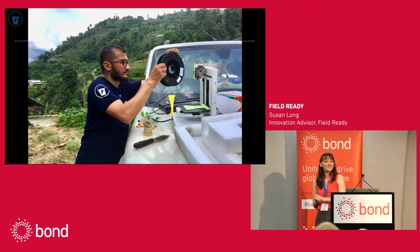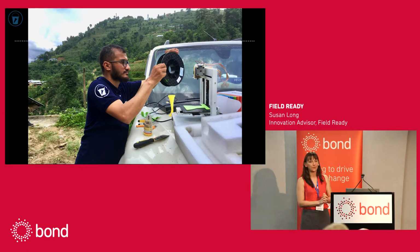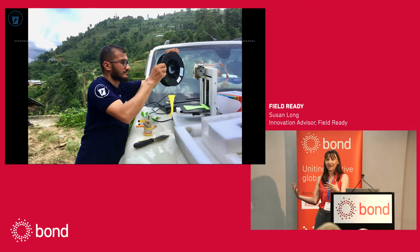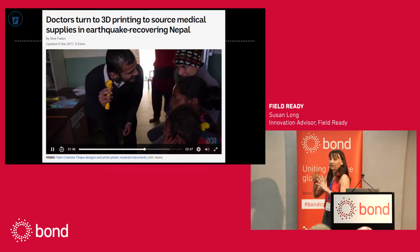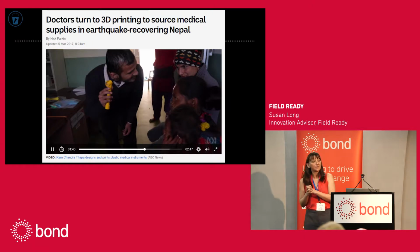This is Ram. Field Ready first met Ram in 2015 when we went to Nepal. We looked on this website called 3D Hubs, where people list themselves if they have 3D printers, to see if we could find someone. They called Ram. He said, "Oh, I don't actually have a 3D printer, but I'm very interested in them." And so we began working with him. He is now well known through rural medical clinics in Nepal, where he and his printer are making equipment like otoscopes, umbilical cord clips, and many other items.